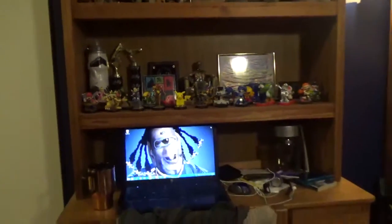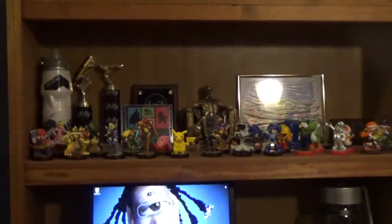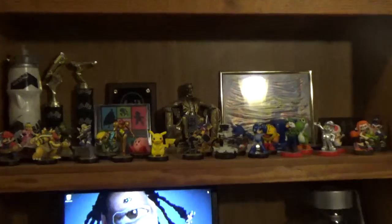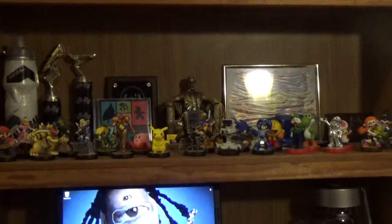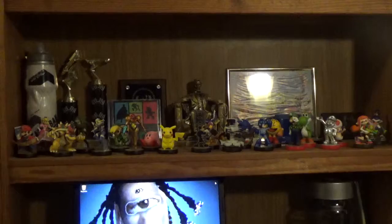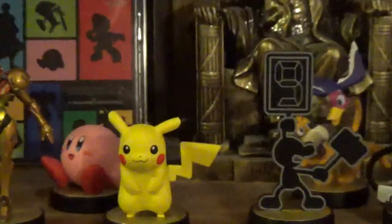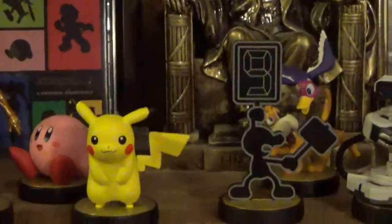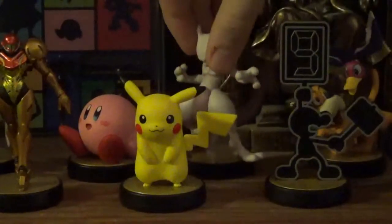So there's my whole Amiibo collection. Let me zoom out a little more, so you can see them all. That's the whole thing right there. And let's actually zoom in on where I'm putting Mewtwo, that space right behind Pikachu and Game & Watch. I'm going to put Mewtwo. Let's put him right there.